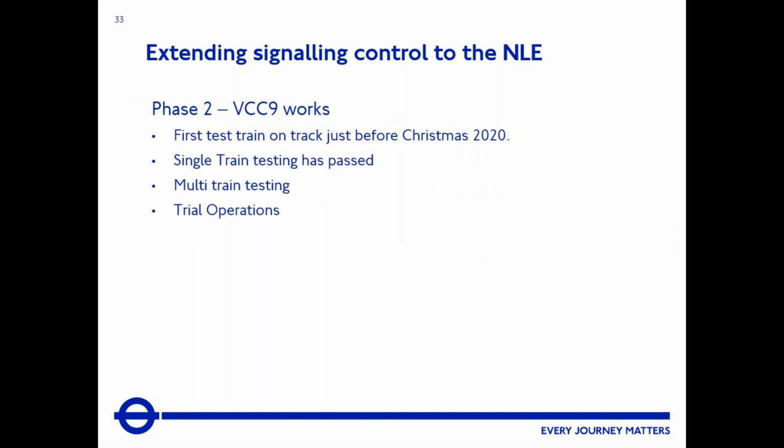So the next stage that we're going to go into over the next couple of months is multiple train testing. So we're going to bring more than just one train and see how the trains communicate with each other and all of that stuff. And then once multiple trains have been tested on the Northern Line, we'll move into trial operations, which will begin around early summer, ahead of the autumn opening in this year.